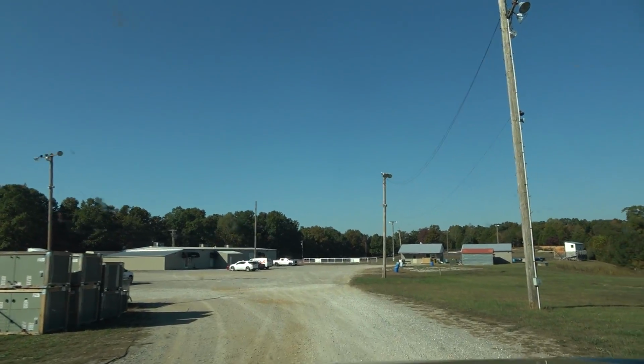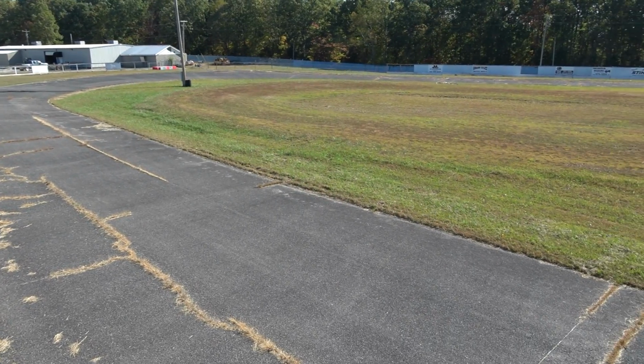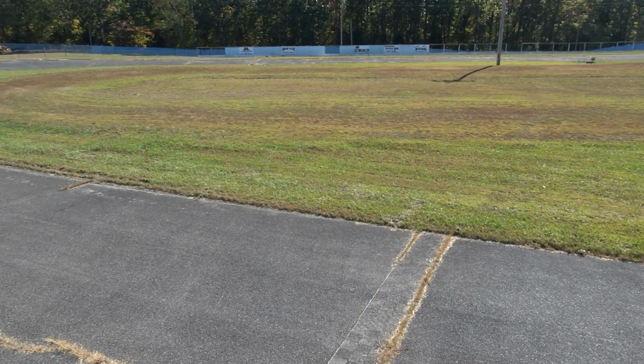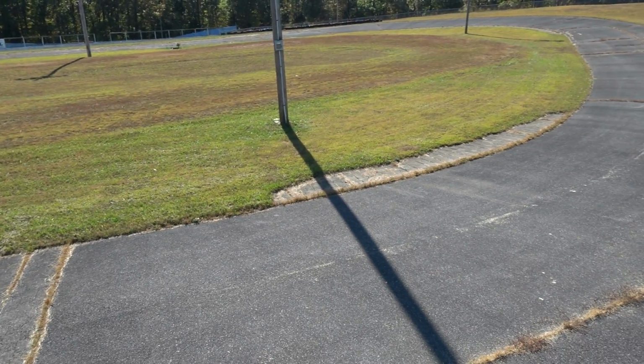So pulling up at EC's, you can see they have an asphalt track. So it's going to be super exciting for possible meetups. And we're here, so let's get inside and see what kind of parts they got.